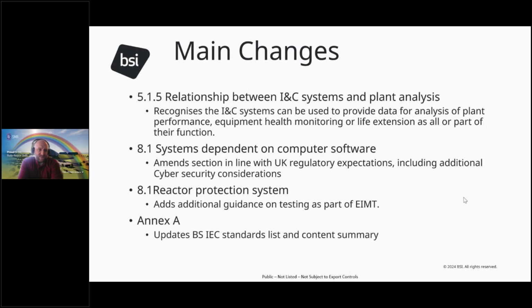This just summarizes, so for people who are aware of the current issue and want to just understand what we've changed, this provides a very high level summary of those changes. We've changed some phrases and descriptions within 515, recognizing the wider context and importance of equipment health monitoring and plant-wide analysis in order to keep the C&I operation on the plant safe.